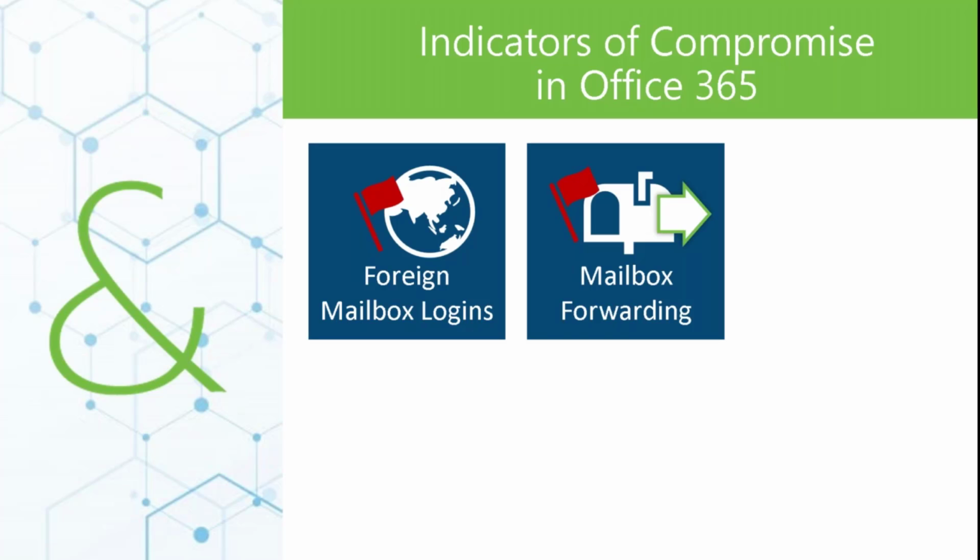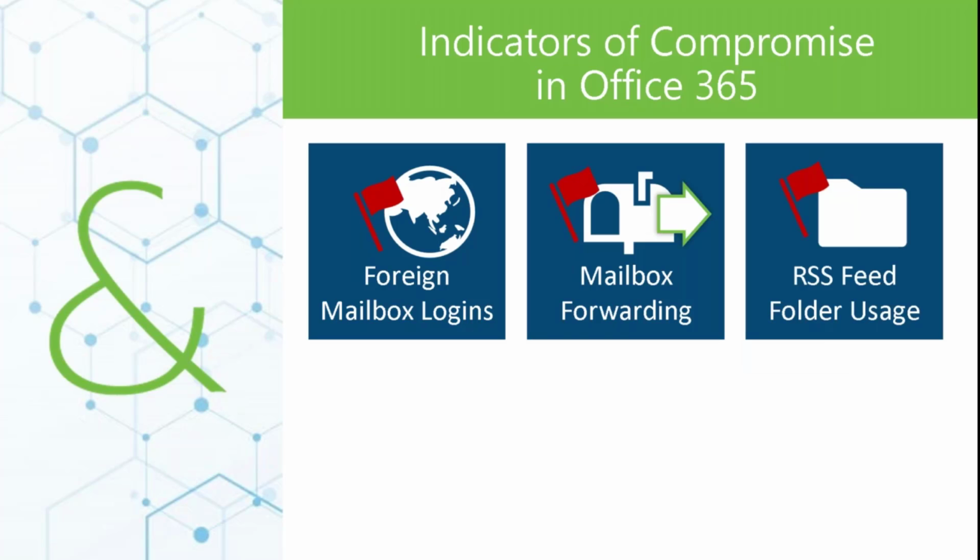Attackers are pretty clever with it too, where they might go and create a gassensmith@gmail.com. So to the unsuspecting person, it looks like that's a personal mail forwarding rule that I've set up. But it's not. It could be an attacker, and that gets into organizational policy about sending email to personal mailboxes anyway.